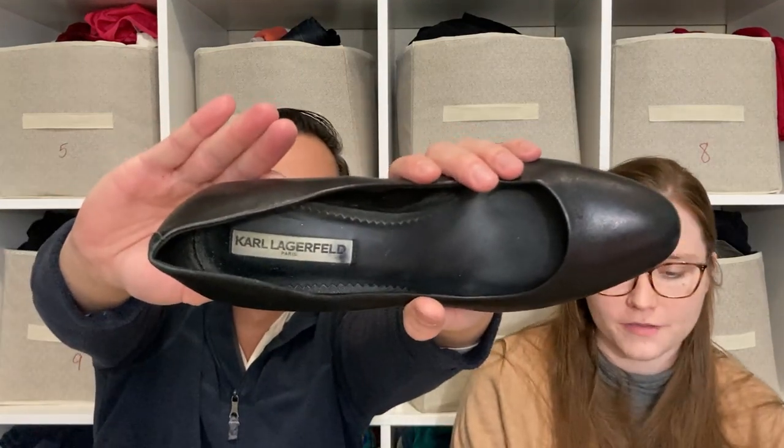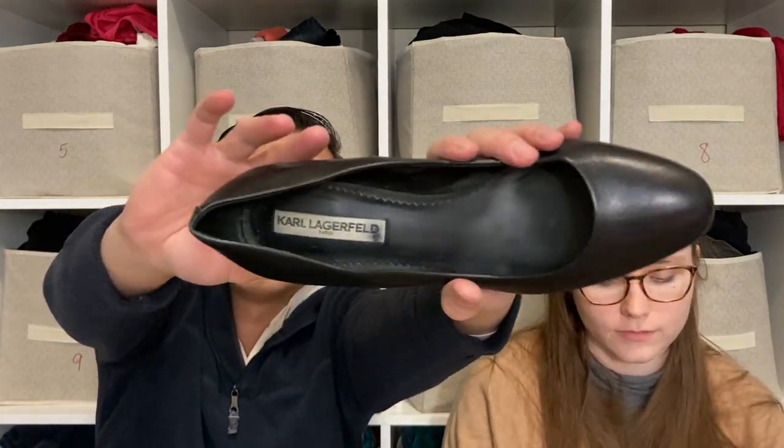Here we have another pair of Karl Lagerfeld shoes. And these are kind of classic black pumps. Like, you could wear these in an office every single day. And they just look like that kind of classic work style. So decided to pick these up and we'll see how these do.